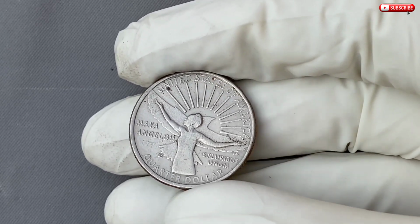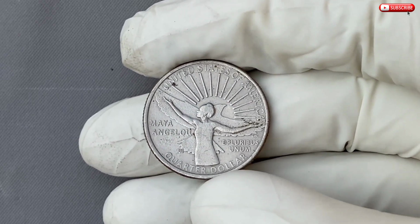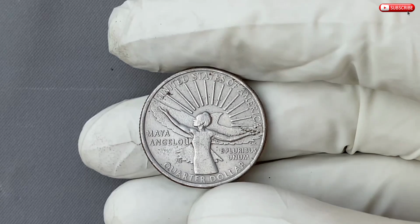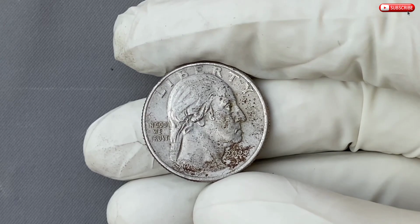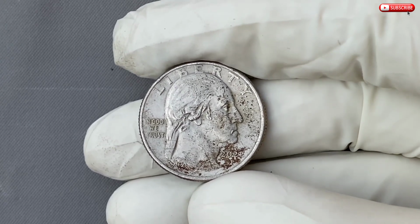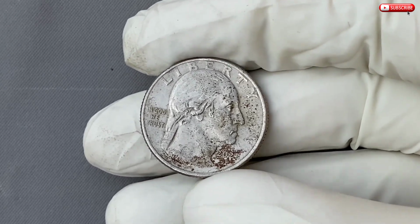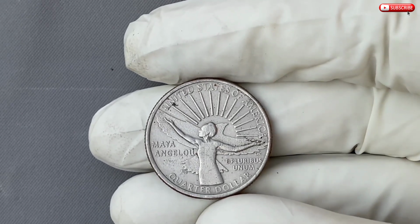If you happen to come across a 2022 Maya Angelou quarter, whether in your spare change or as part of a collection, take a moment to appreciate its significance. This coin is more than just currency. It's a tribute to a woman who left an indelible mark on American culture, literature, and civil rights. So, take care of it, hold on to it, and who knows? You might just have a rare treasure in your hands.